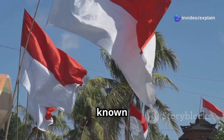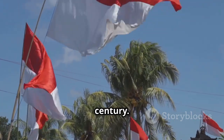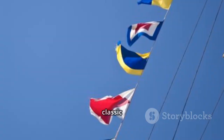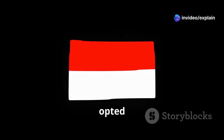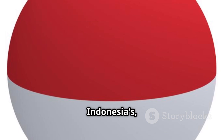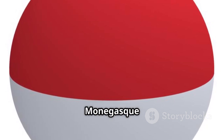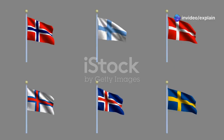The Indonesian flag, known as Sang Saka Merah Putih, predates Monaco's by over a century. So, what's the deal? Well, it's a classic case of great minds think alike, or perhaps great flags inspire. Monaco, in choosing its own banner, opted for a design that, while visually similar to Indonesia's, holds its own unique significance in Monegasque history, representing the ruling Grimaldi family.